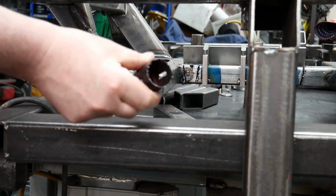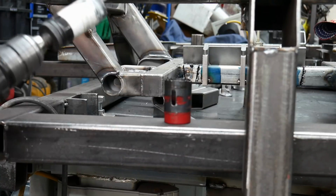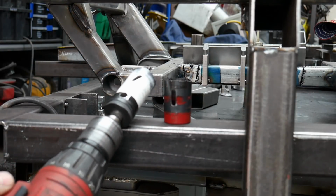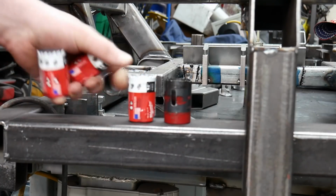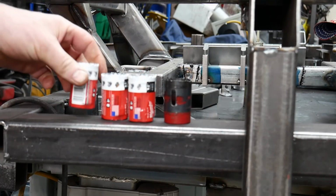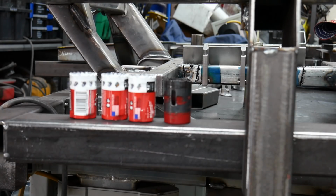So that was the first hole saw, no teeth left. That was the second hole saw. It was brand spanking new when I put it in. No teeth left. So, quick duck out to the store. Three more hole saws, and hopefully I can get this little job done.